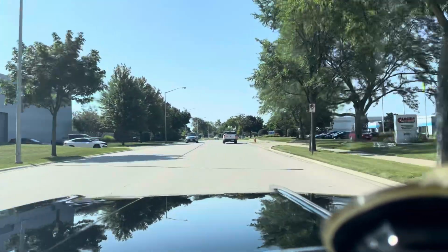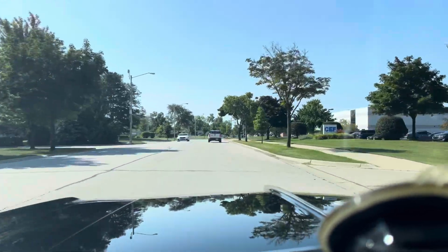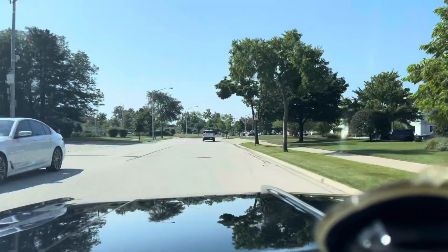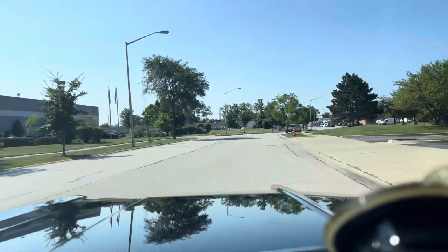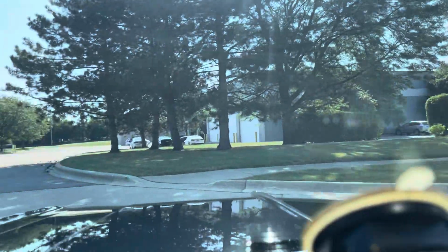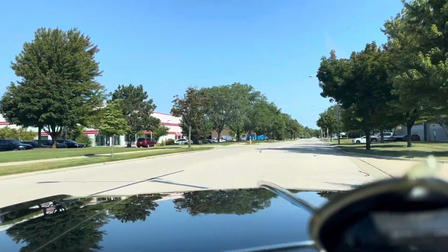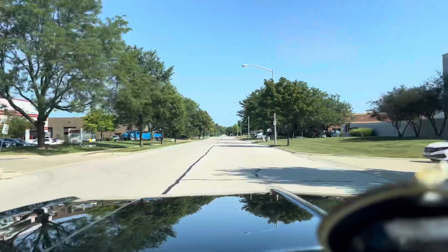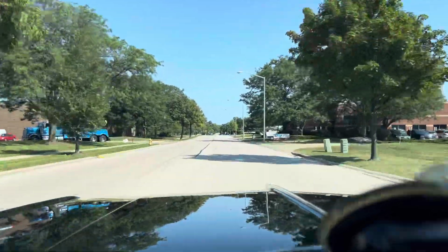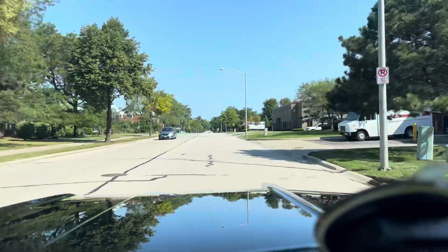Oh, shift's good. Yeah, nice and smooth. Shifts right in nicely. Let's see if there's any funky noises here. Oh, all right, nice car. Nice second gear chirp. Giddy up, baby. That's good. Nice.